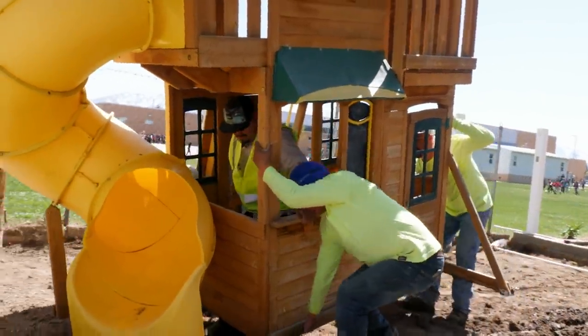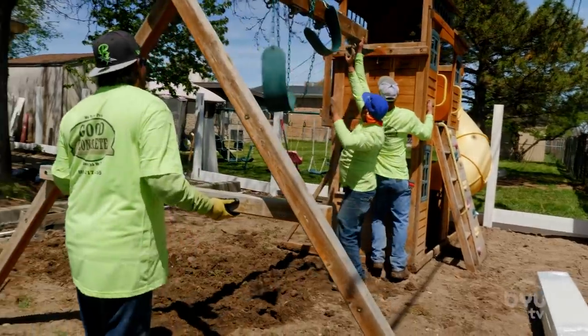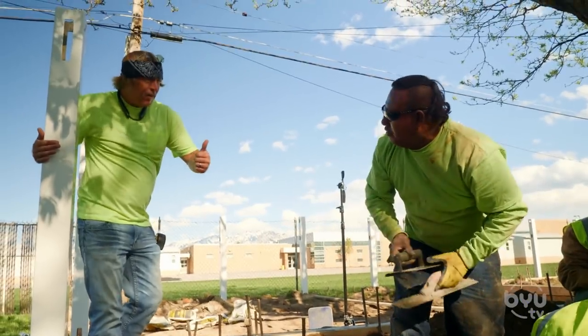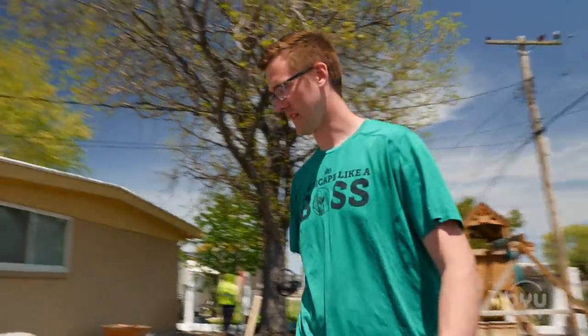The playset's going back in place. How's the edges? Good? Bueno? Bueno. Okay. That's the next.